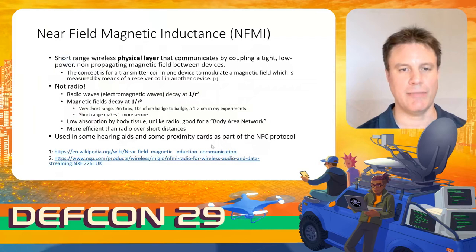I just wanted to give a little background on some of the terminology we'll be using in this presentation. NFMI, near field magnetic inductance, is basically using magnetic waves and fields to communicate instead of radio. Magnetic fields decay at a much faster rate than radio does and pass through body tissues better, so it's better for short distances, for body area networks. The short distance supposedly makes it more secure, it's more efficient, and it hasn't been used too much.